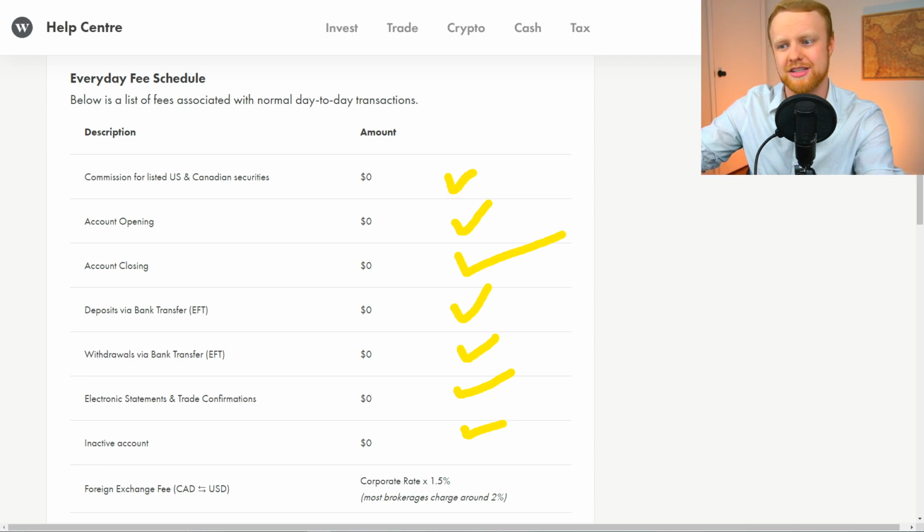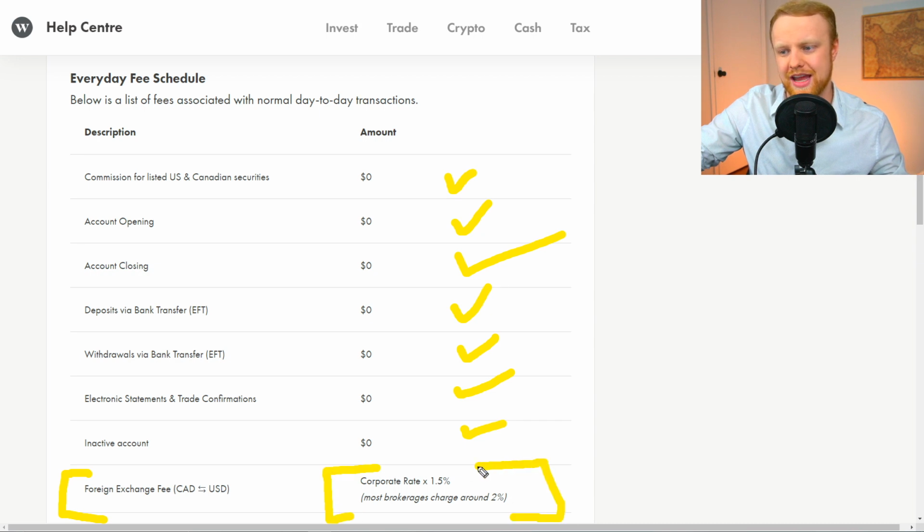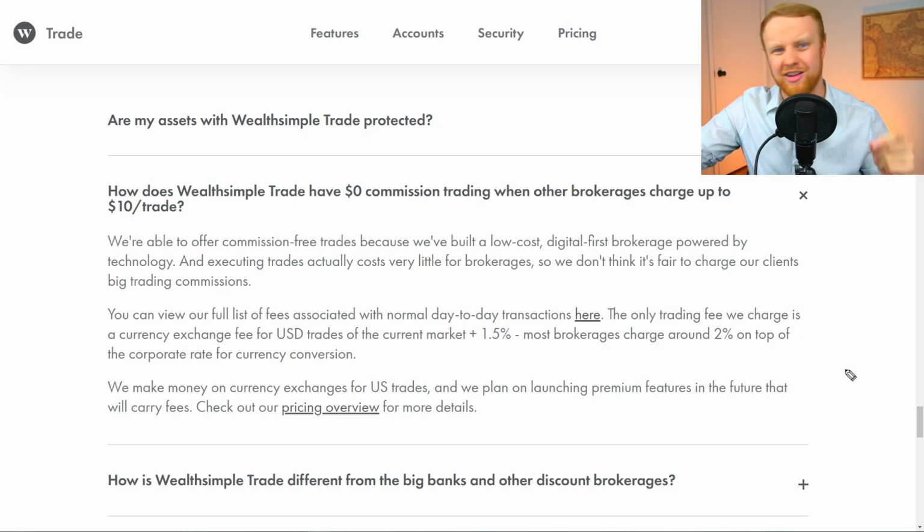But you might notice something down here. This is the foreign exchange fee and the corporate rate times 1.5%. Most brokerages charge around 2%. This is where they make their money on Wealthsimple Trade. Now let me explain exactly how this works. I'll give you my own take on this in a second, but let's first see what Wealthsimple has to say for itself when it comes to this.